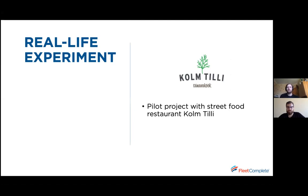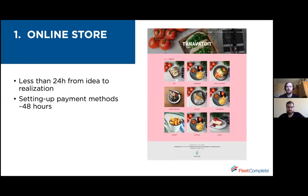So the first challenge was to set up the online store. They have an extensive menu. They are like a street food restaurant, and they have their own pizza menu. So they wanted to go live with a very big menu. Setting up the online store took less than 24 hours, even with a menu like this. So yeah, as you can see, it's nothing special, but it serves its purpose.